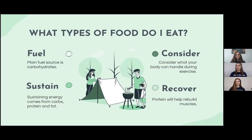And then you want to consider what your body can handle during exercise. So if you're one of those people who, if you eat right before you exercise, you feel those cramps that make you feel uncomfortable and make you feel like you can't keep going, then maybe consider bringing some things that are easier to digest, like gels and Gatorade, so you still have that fuel, but you're not feeling those cramps. Some people can just eat and exercise and hike all day long, and if you're one of those people, then that's great. And then the fourth thing you want to think about is recovery. This is also a game changer, and I'll talk about this in a minute, but protein is going to be your main source of fuel to help repair those muscles.